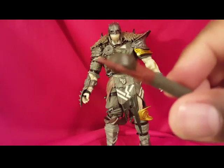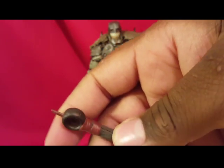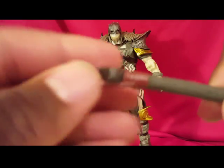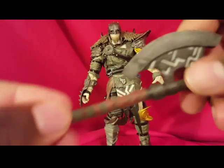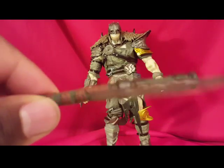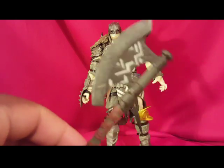And it's also got the wraps around the tip, which is really cool. The actual tip of the handle looks like metal. The paint work on the weapon is really nice. We got some nice dry brushing along the blade there. And this thing is pretty solid and heavy itself.